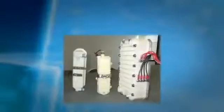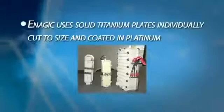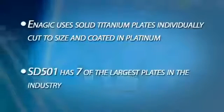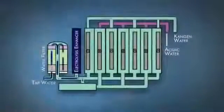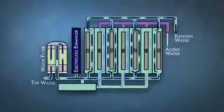One of the most important things to understand about water ionizers are the plates. Enagic uses solid titanium plates, individually cut to size and then coated in platinum. And the SD501 has 7 of the largest plates in the industry. The plates are important because these plates are then charged with electricity, becoming the engine of the ionizer.